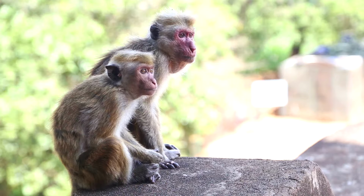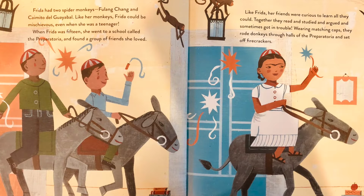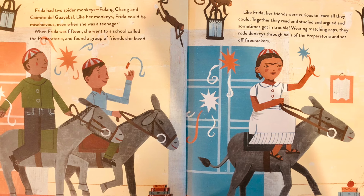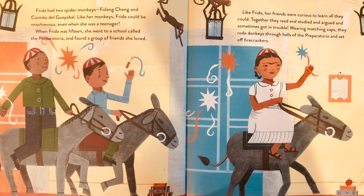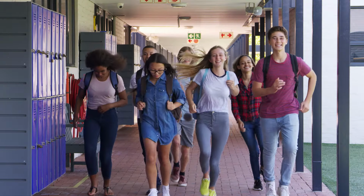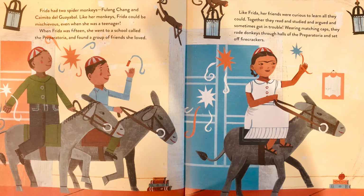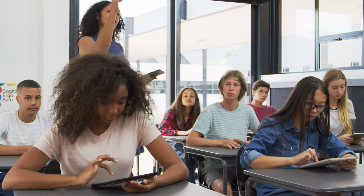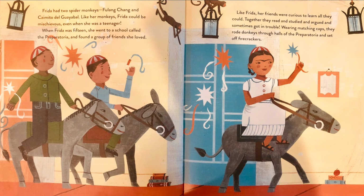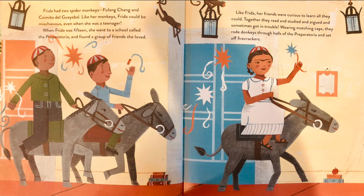Frida had 2 spider monkeys, Fulong Chang and Caimita del Gujabal. Like her monkeys, Frida could be mischievous, even when she was a teenager. When Frida was 15, she went to a school called the Preparatoria and found a group of friends she loved. Like Frida, her friends were curious to learn all they could. Together they read and studied and argued and sometimes got in trouble. Wearing matching caps, they rode donkeys through the halls of the Preparatoria and set off firecrackers.